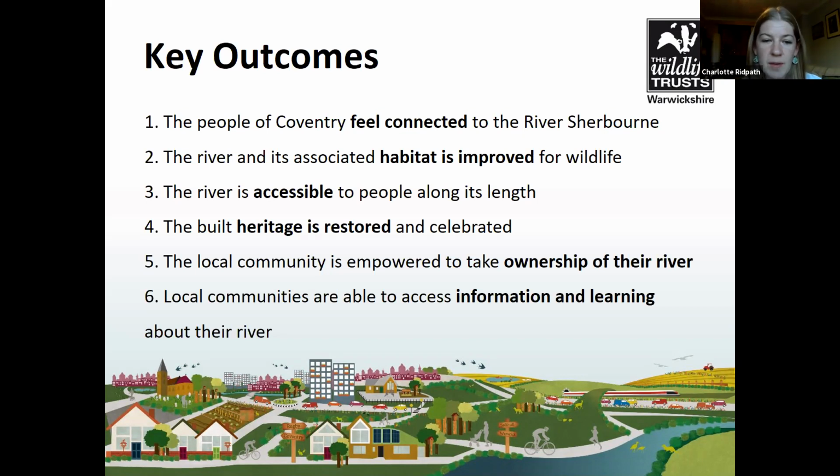We're also looking to do some restoration of the built heritage and really celebrate it. The restoration of the built heritage will have to be done in partnership with other people. There isn't the money to do whole scale restoration of it, but what we can do is assess how it is and look for partnership funding so we can do something further with that. But certainly celebrating it and making it valued for people, we're going to be doing.